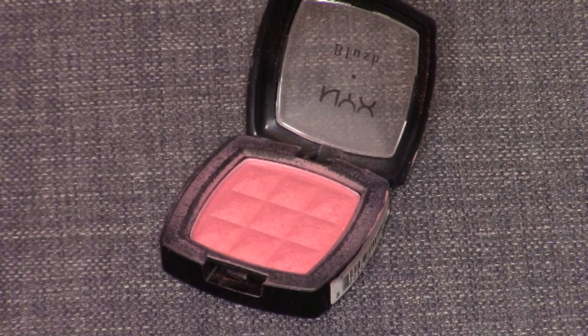This color is Pinched, and it's a beautiful sort of rosy mauvey pink color, and it just looks so natural, like a nice flush to the cheek. I'm wearing it again today. I love this one. Again, super affordable. I think this is $5 or $6.